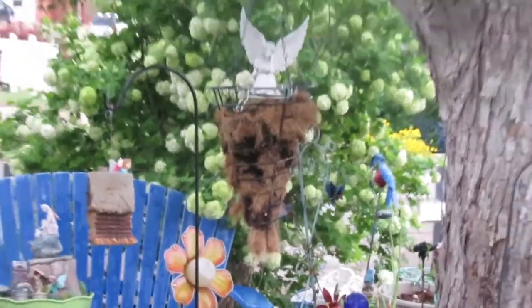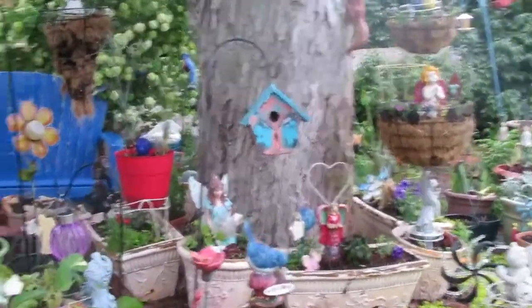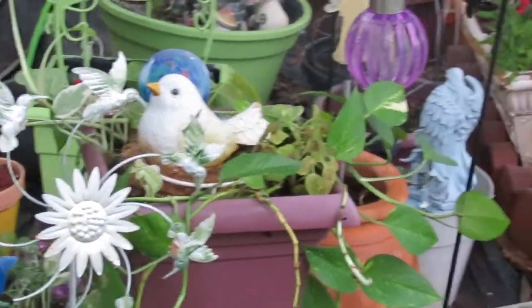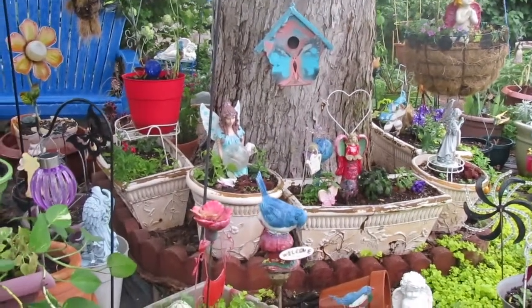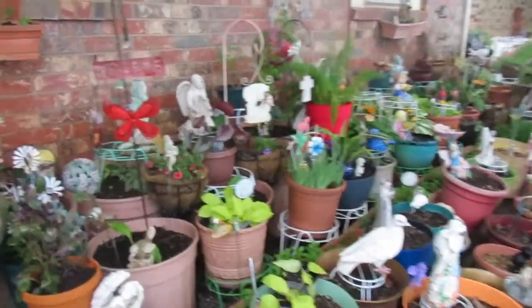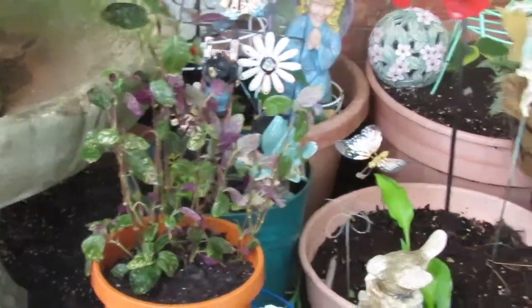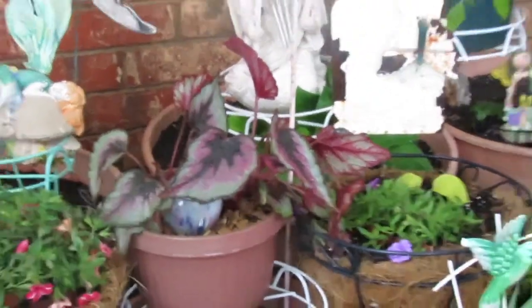So let me show you just a little bit of what I did. You know, this one I brought from inside, but when you start with a bunch of pots, the only way you can go after that is up. So I layer. You can see what a difference layering makes, how much fuller everything looks after I brought this little house plant out. This beautiful begonia house plant.